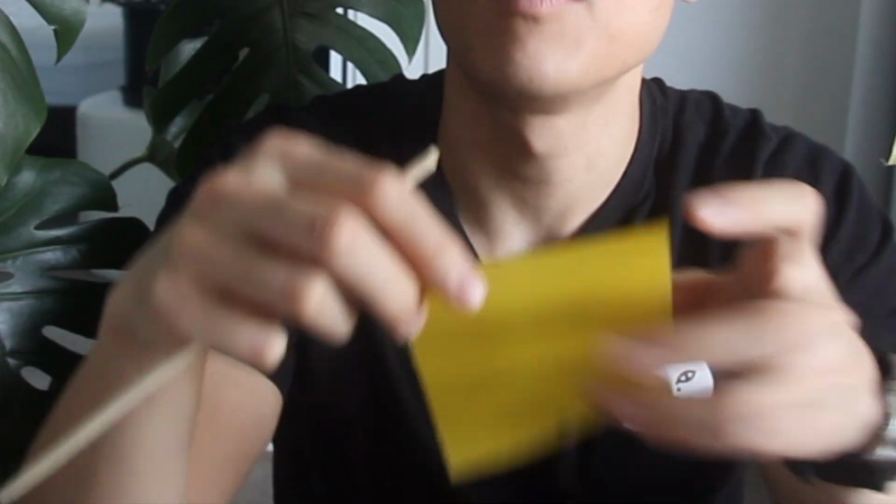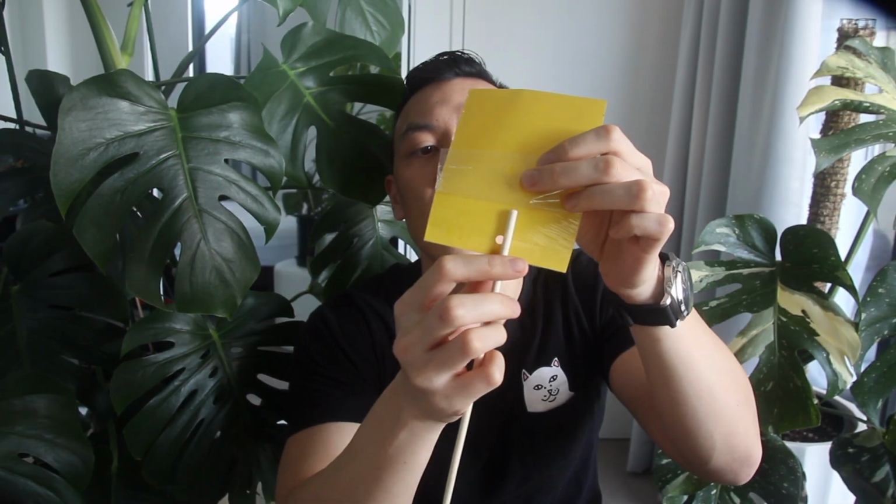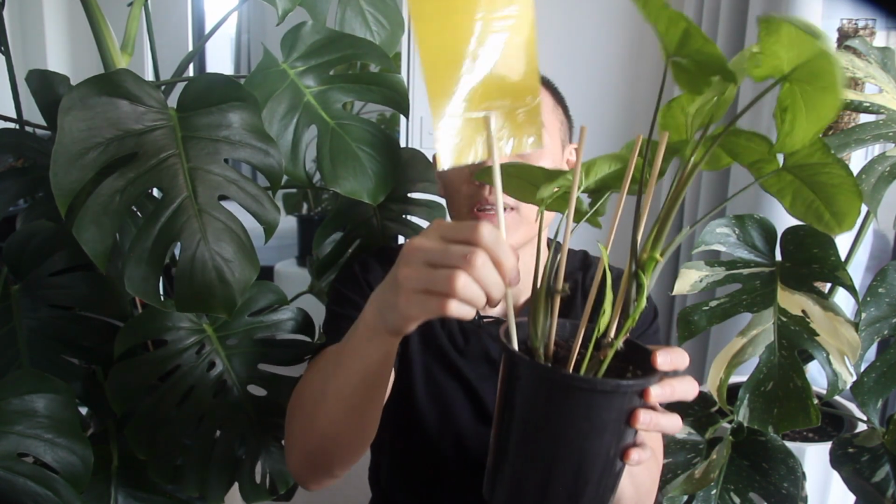I'll grab my chopstick, and then I'll peel off one layer of the sticky tab, and then I'll stick the chopstick on top and use this as a pole. I'll grab some extra sticky tape, and then I'll tape the top. So now you have a makeshift sticky tab that you can apply to your pot. You can then use this to insert it into the base of the soil, as so, and there you have it.